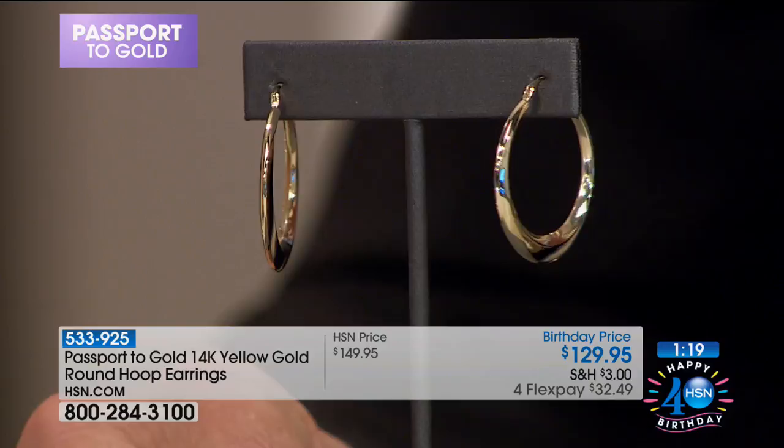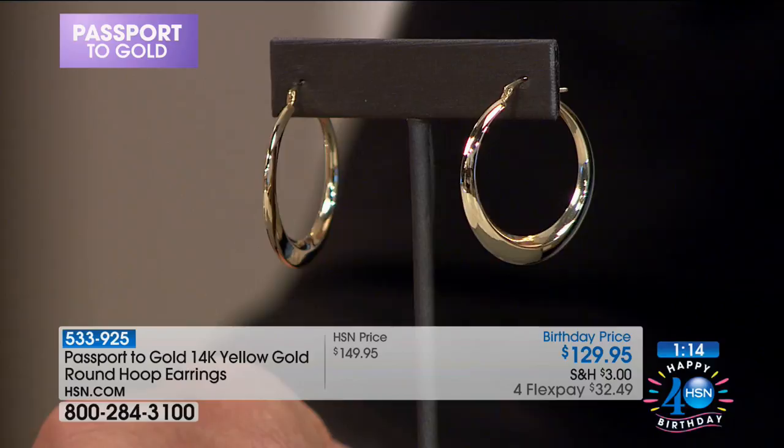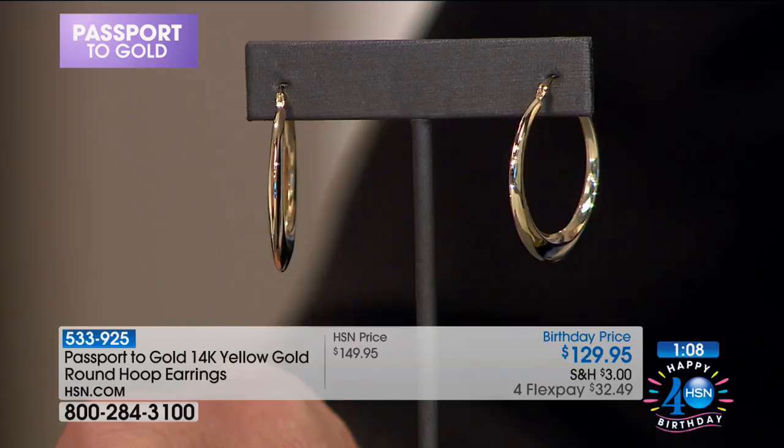Why? Because that's why HSN's been here for 40 years, because we've always had that option. You can't physically touch these. You can't physically put these on right now. You can't see how gorgeous these are in your earlobes. They look beautiful on the model. They look fantastic here on the set. But how are they going to look with you? That's what's so important.